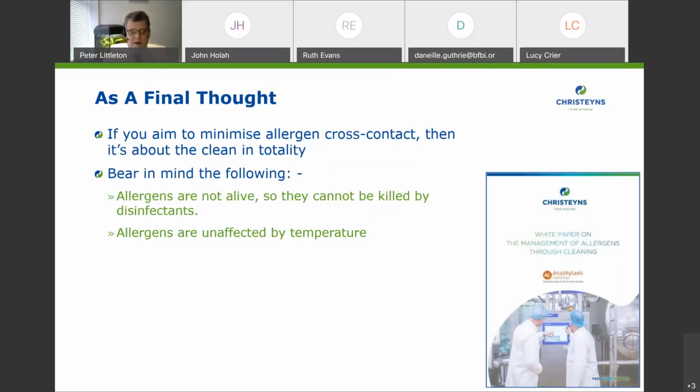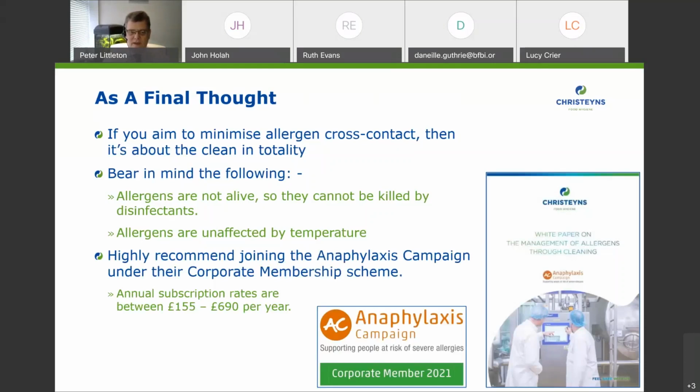And as well as the white paper, I'd very much encourage you to go over to the Anaphylaxis Campaign website. Great charity, great organization, terrible name. It's difficult to remember, but they are the UK's leading and one of the world's leading charities in terms of supporting people at risk of severe allergies. And they do have a corporate membership scheme that is absolutely fantastic for information and for news on allergens, and is quite cheap depending on your turnover, but the annual subscription is very, very low. If it sounds like I'm heavily promoting the Anaphylaxis Campaign, I am. They're great people and they do a great job.